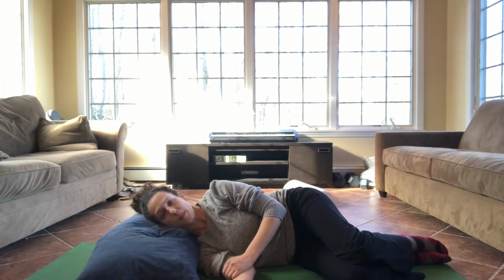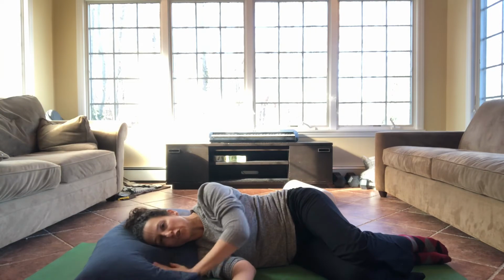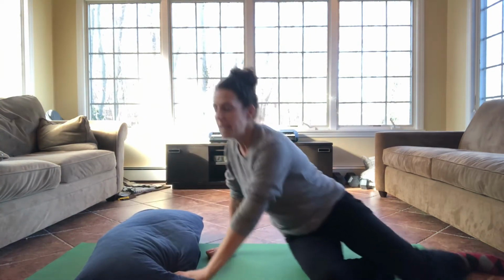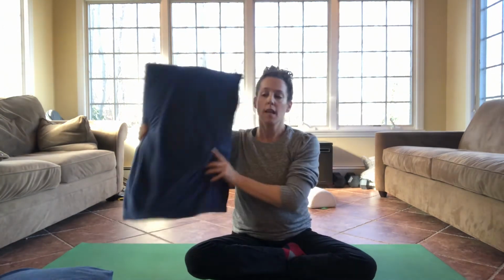It's not in line with my spine. There's too much smush here. I can just plop it all the way down. You don't want that. You need something that is going to fit between your shoulder and your ear. That's why you want something a little more firm that'll fit in there. Everyone will have a slightly different amount of space there. Some people are narrower here, some people are wider. So that's why I don't think there's a perfect pillow. You may have to try a few different pillows until you figure out what works for your body.